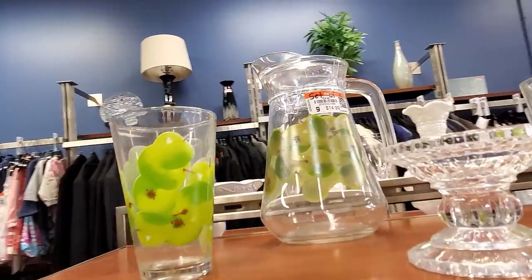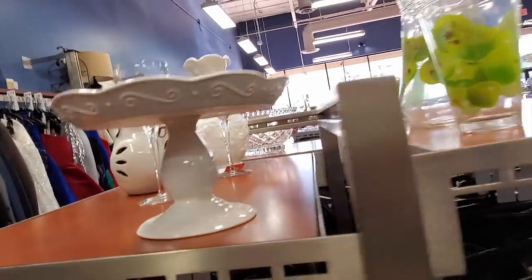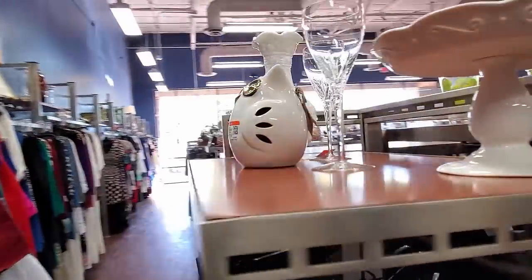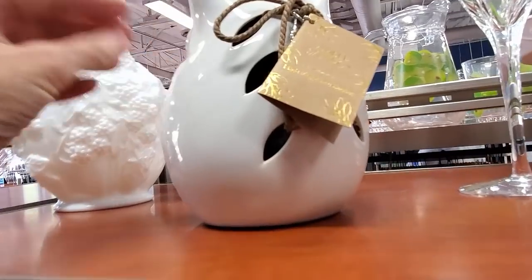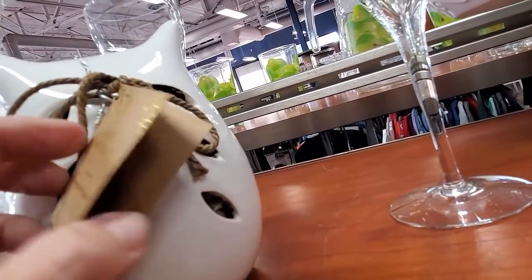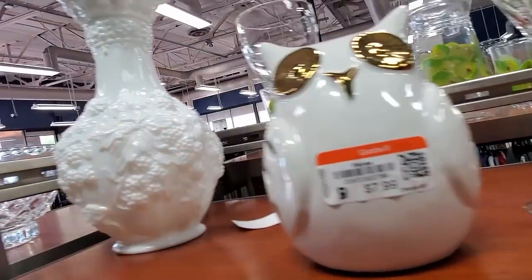This set really reminds me of the other one I found in another recent video. It's like a transferred on fruit. So I passed it right by. And I went to this, which I thought was a cake plate, but it's actually a candle holder. Probably for one of their big three-wick candles that PartyLite does. This says amber saffron. So this is a sachet, and it is actually in there, but it just didn't excite me. So I left it.